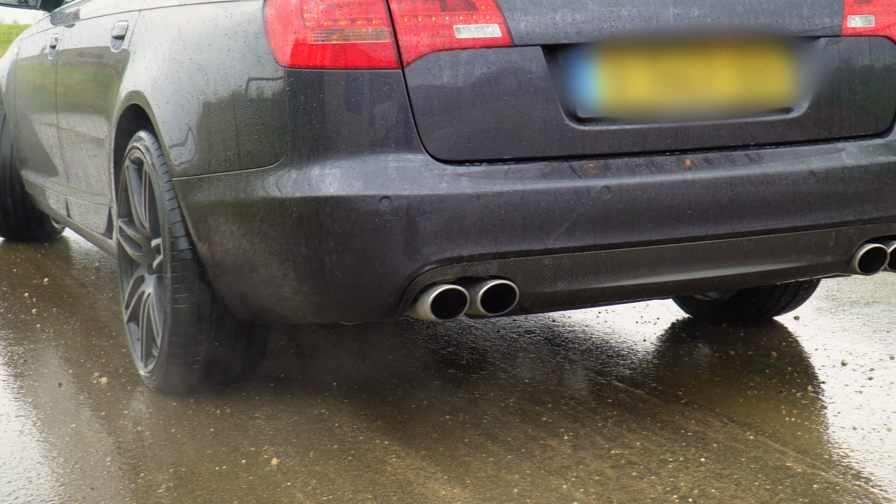So this is an Audi A6 with 343 horsepower, 440 newton meters of torque, and with a V8 4.2 liter Quattro. Let's see what it gets us today.